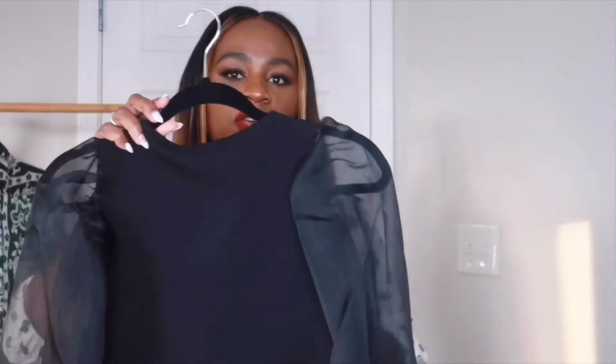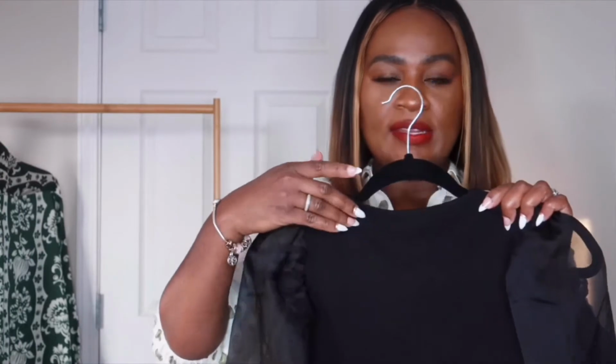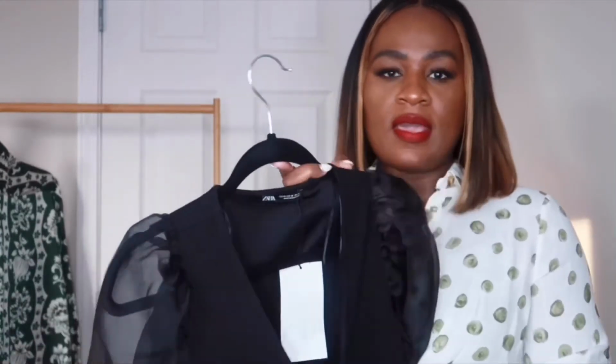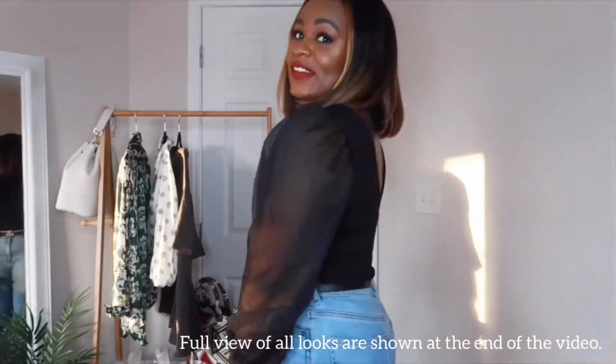With this top, I don't want the focus to be anywhere close to this ugly deep V here. So I'm going to turn it backwards. Actually, when I purchased it, that's how I said I was going to wear it, backwards, to give it that high neck and a low back. So let's see how it looks on. All right, guys, this is a vibe. Isn't it a vibe? I love it.